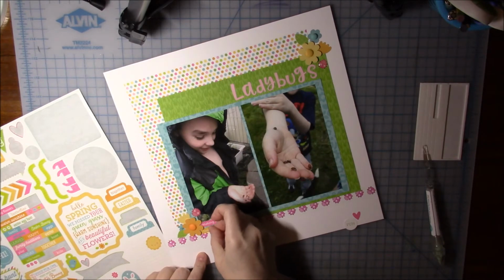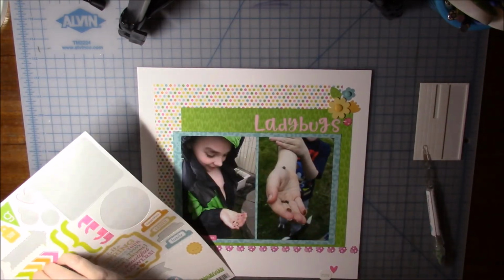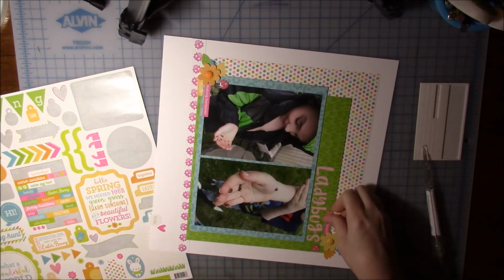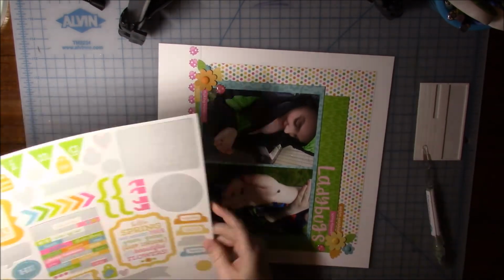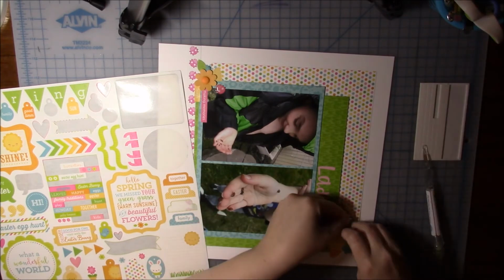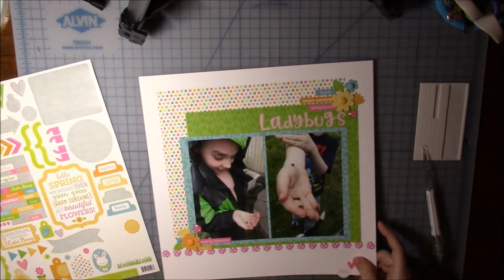And then I'm looking at the word stickers, and I added one there that says making memories, that's the pink one, and then one that said laugh into the bottom left cluster. And when I added the ladybug enamel shapes, I didn't add them into the cluster. I added them separate from the cluster just to make it look like ladybugs climb and crawl everywhere, and I thought that gave a little bit of added interest.